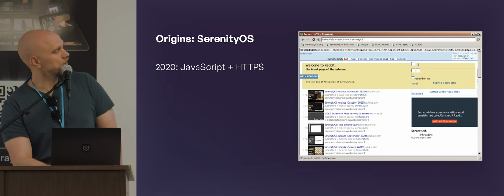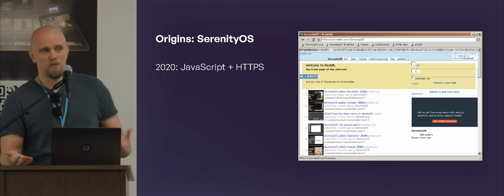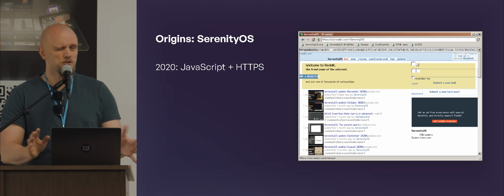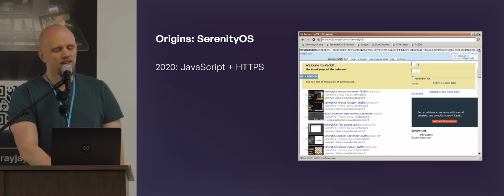And the next year, we added JavaScript and HTTPS to this thing, which meant that now we could try to load real websites, not just HTML and CSS, but the real things. So we had Reddit kind of sort of working in the old layout. You can see a lot of flaws here, but it was really cool to us back then.